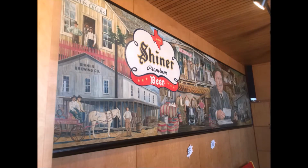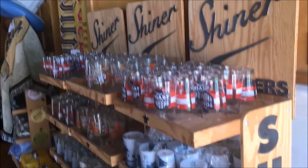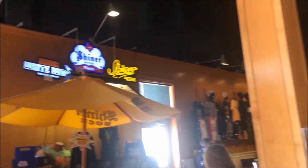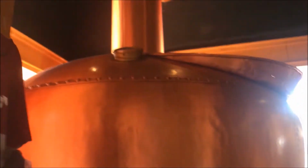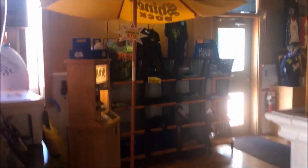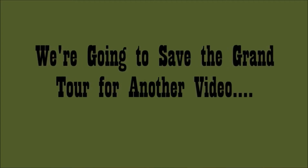So guys, as you walk into the gift store area, you'll notice there's a little theater to the side where they talk about the rich history of the brewery and all that. And here's a good little scan of the gift shop. It's probably one of the old kettles they use to brew the beer. And there's a bar in the back to sample the various beers they produce. So we're gonna save the grand tour for another video.